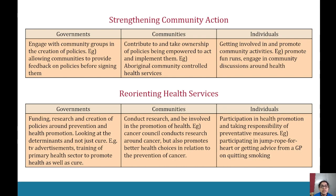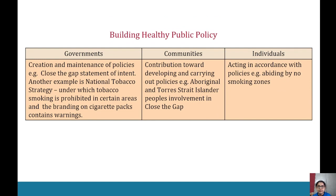Then we've got communities, so they conduct research and are involved in the promotion of health. For example, Cancer Council conducts research around cancer, but also promotes better health choices in relation to the prevention of cancer. Then individuals participate in health promotion and take responsibility for those preventative measures. For example, participating in Jump Rope for Heart or getting advice from a GP on quitting smoking.